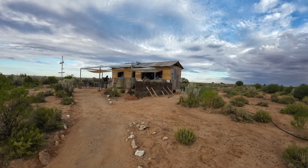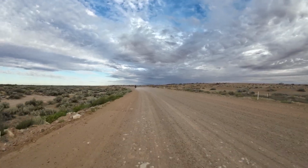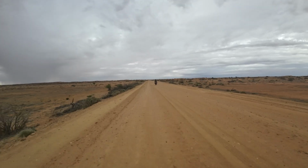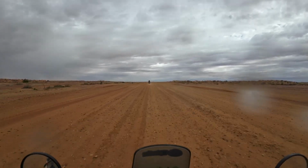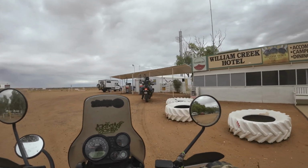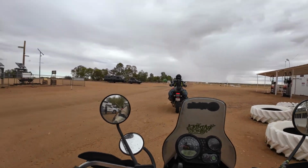The next morning we stopped at the cafe for some date scones before heading to Williams Creek. This section was super cruisy with no corrugations and plenty of traction. We topped up our fuel, had a coffee and continued on our way. Shortly after Williams Creek, we turned off the Oodnadatta Track to head towards Coober Pedy.